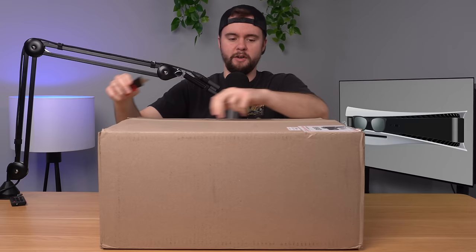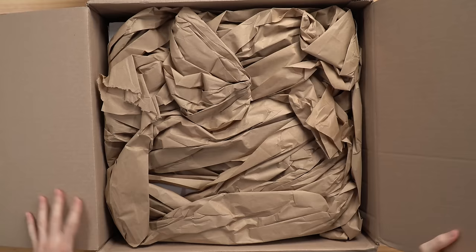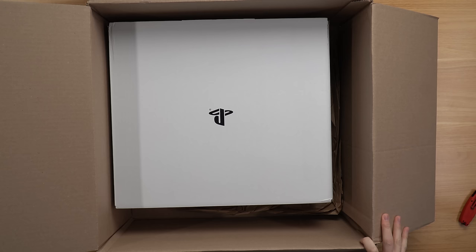All right, so first things first, we're gonna open up this box, and I honestly think it might come in the original PS5 box, because this is a very large shipping box they sent me. Let's see what's inside. All right, so opening up the box. Like I said, this thing is massive. We got plenty of packaging here, and we kind of have the original box.